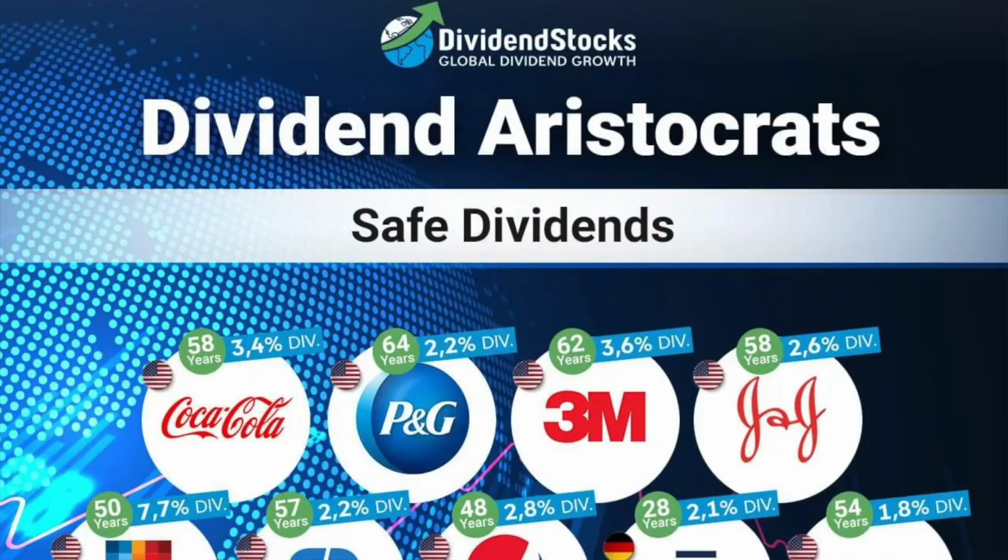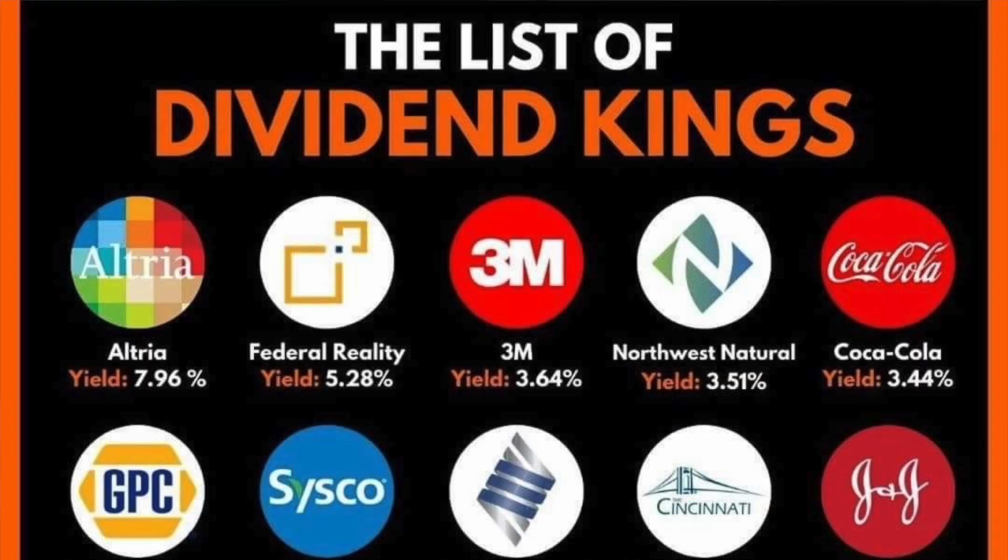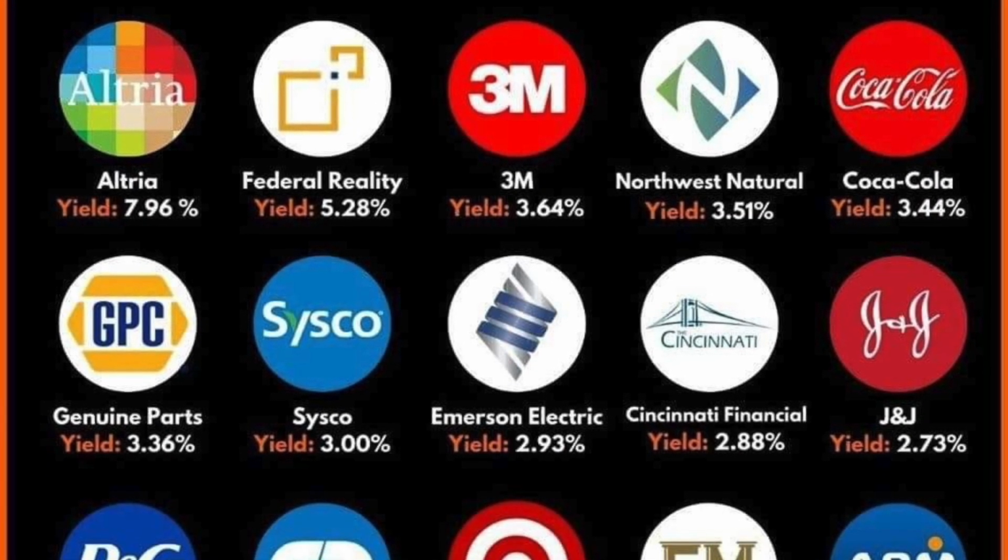Overall, if you want to play it safe, definitely just check out those dividend ETFs. Look up Dividend Aristocrats on Google, and also look up Dividend Kings on Google. Basically, Dividend Aristocrats have been paying a consistent dividend, I believe, for over 25 years. And Dividend Kings have been paying a consistent dividend for over 50 years. So those are two types of dividend companies that you can go and look up to see if you're interested in investing in companies like that.